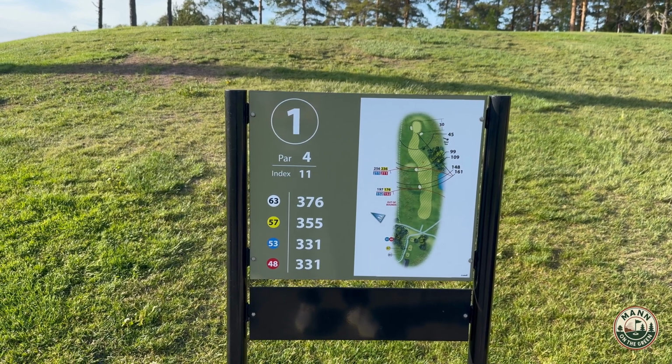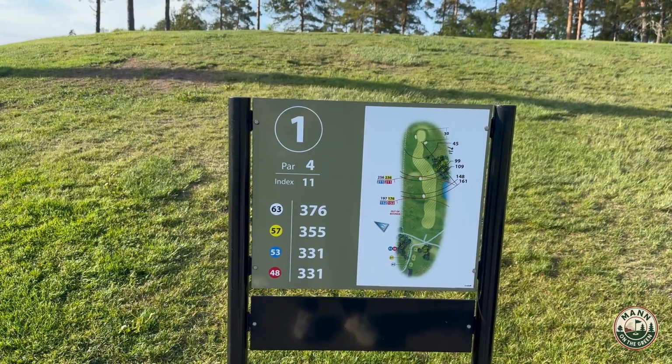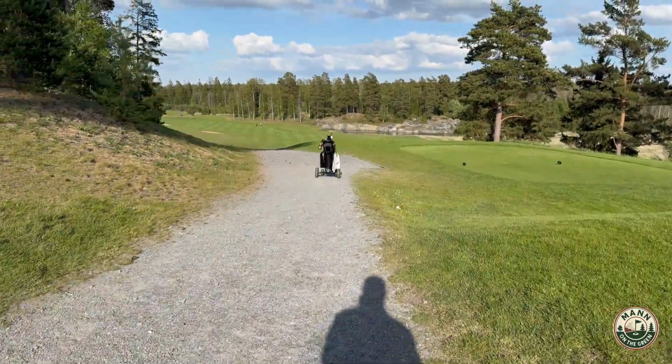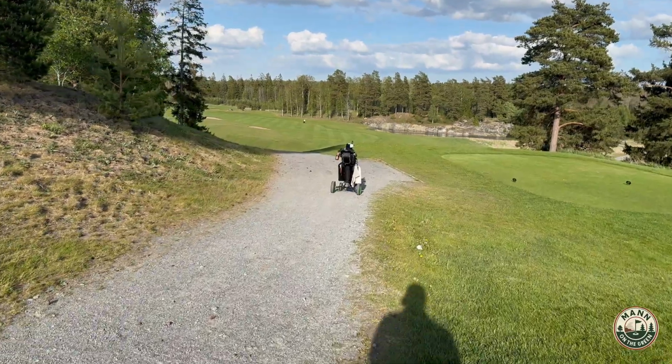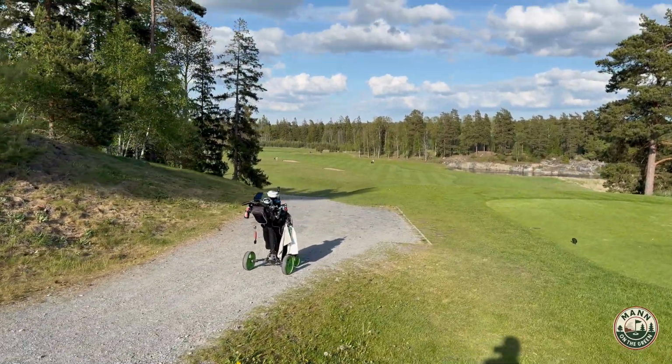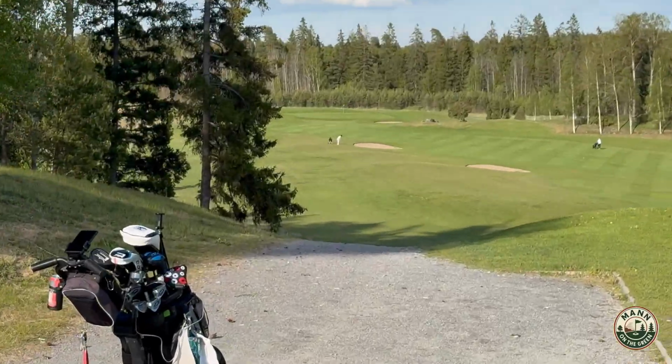So playing hole 1, par 4 from the yellow tee, so 355 meters straight down. Teeing off from very high up and going all the way to the green there.